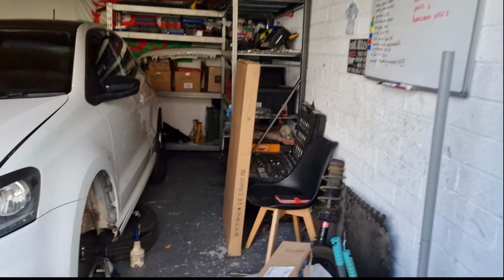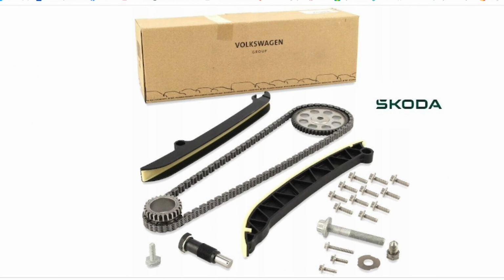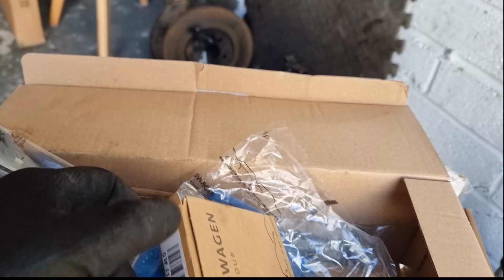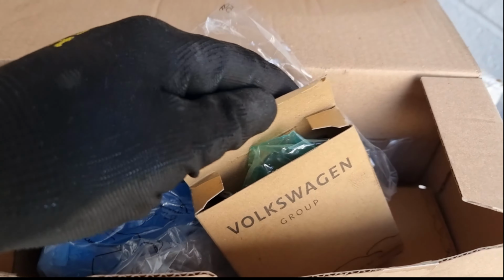Let's have a look what we got here. We got a full timing chain kit, all genuine parts for this, guys. I didn't want to scrimp on this because at the end of the day, you can buy cheap and it is just not going to be the best. Can't even remember how much I paid for it now, so I think that's for the oil pump anyway. I can't remember actually. We got all new bolts.